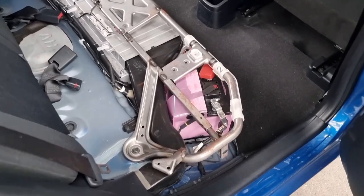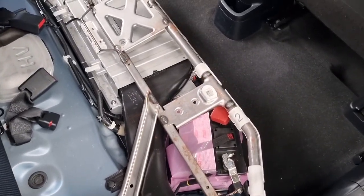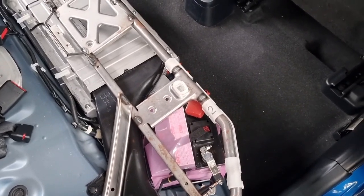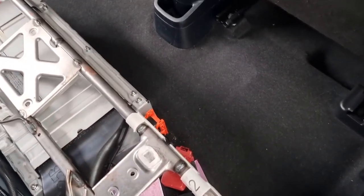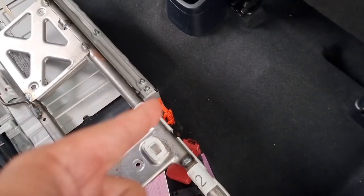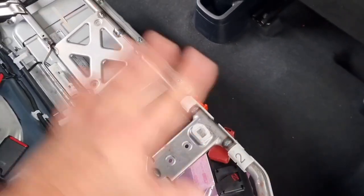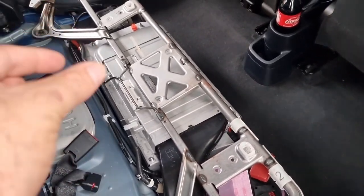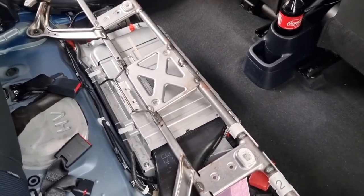Let me take out the battery. Just a quick reminder, when taking out the battery, the first thing we're going to do is disconnect the 12-volt battery. Then take out the service plug grip, of course, and then we can begin to disassemble. And once we open the battery, we'll do some basic measurements to make sure the system is discharged.